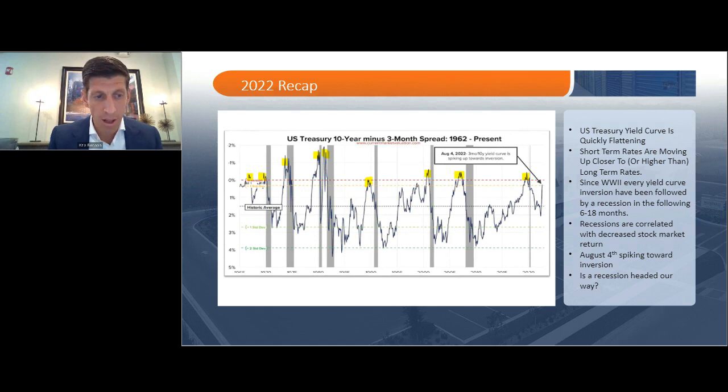And unfortunately, I apologize, the dates are cut off a little bit down below. But if we follow this chart to the right, we're looking at an inversion in early 2020. And then as of August 4th, we are very close to spiking toward an inversion here. So if you believe in the historical economic cycles, I think it's a fair point to argue that since World War II, every yield curve inversion has been followed by a recessionary period of 6 to 18 months. So arguably we're headed into a recessionary period.